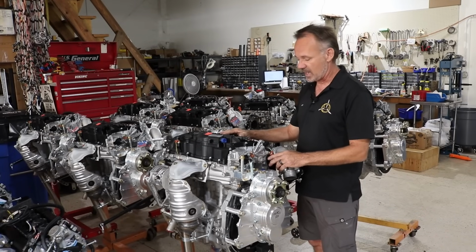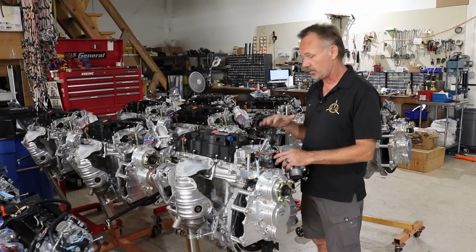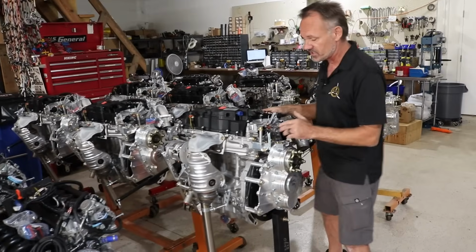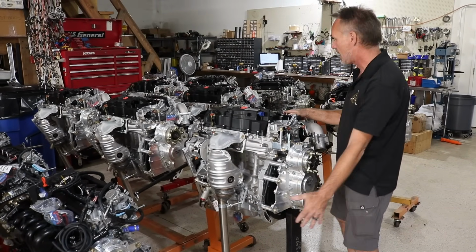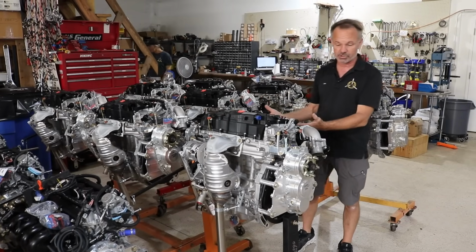And you would not have the direct injection. It would just be a very basic port injection. You would still have the coil on plug. You would have the integral exhaust manifold with a very simple exhaust system. You would have, like we said, the bigger manifold because you're not turbocharged, so you need the longer intake runners.